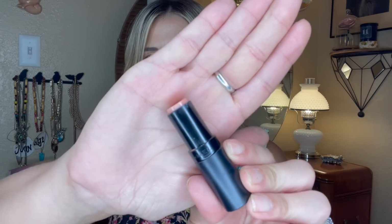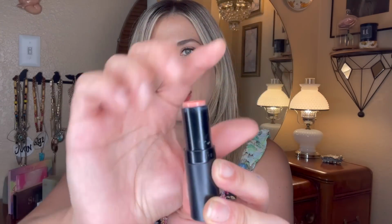So exciting to see. I was down to that little nubbin last month, and here we are with that flat component. I did dig into it just a little bit for the remainder of the month just to get a few more uses on it, but now that we are here at this update, I'm gonna call this one good, and I'm so excited to have another lipstick out of my collection.